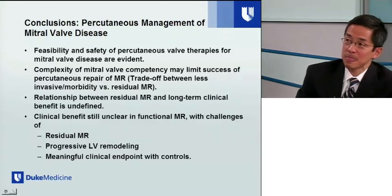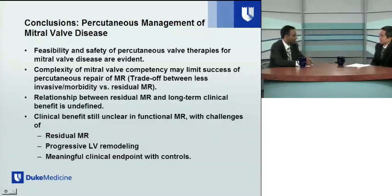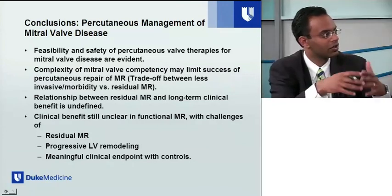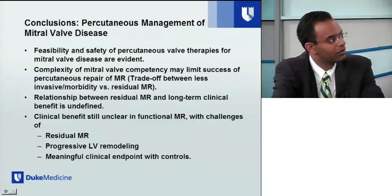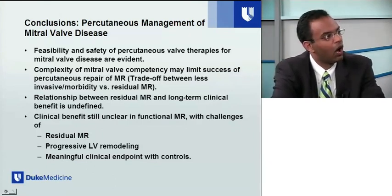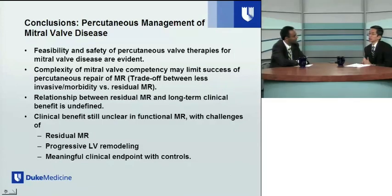Right, and it seems like we're still probably a few years away from getting this in everyone's hands. But, you know, with your experience, tell us a little bit about what the technical skills are that are involved, and what do operators need to be facile with? Obviously, venous access, right heart catheterization. What other things should they be facile with? I mean, this doesn't seem to me yet ready for all operators. Yes.